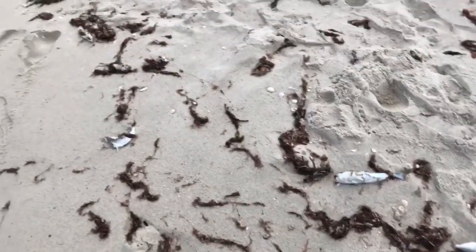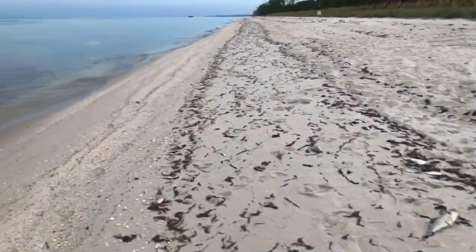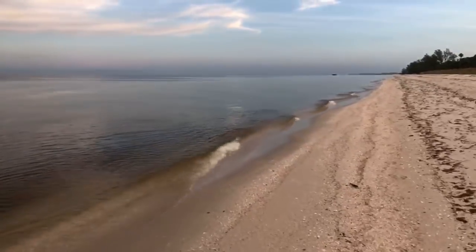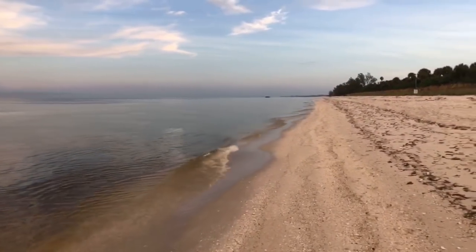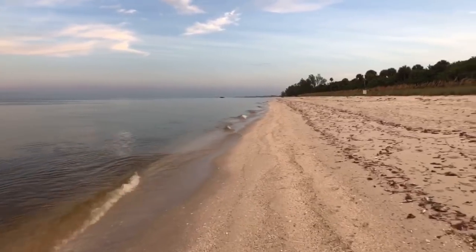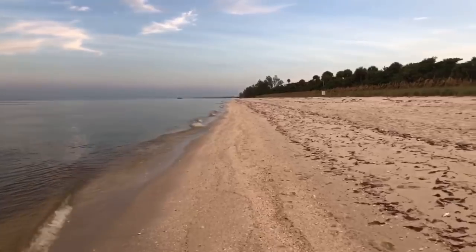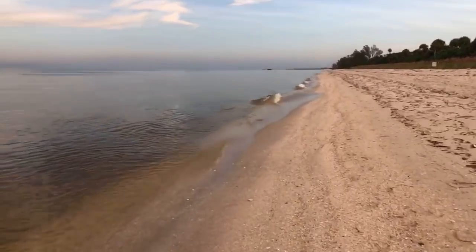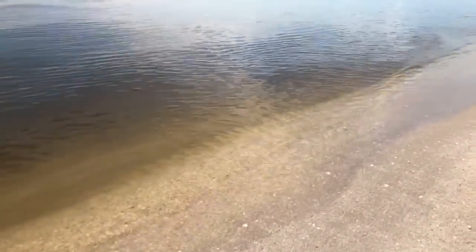Boy, yesterday I was feeling pretty optimistic because it was so calm. I was hoping that this red tide was on its way out of here. I was hoping we'd get an offshore breeze and it'd blow it back out into the Gulf away from us. But not yet. And this morning the water looks terrible. Looked way better yesterday morning.